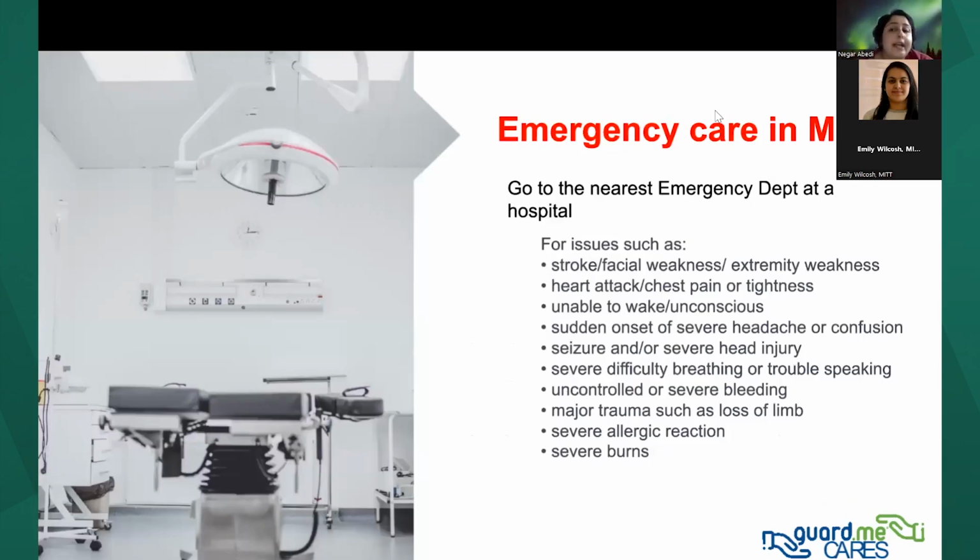The last place you would go to if you had life-threatening illness or injuries is the emergency department. So things like stroke or extreme weakness, if you have a chest pain or heart attack, if you keep getting unconscious, someone would drive you to an emergency clinic. If you have seizure, difficulty breathing, severe bleeding, any major trauma like a loss of limb, severe allergic reaction, or severe burns, you would go to an emergency department for that.